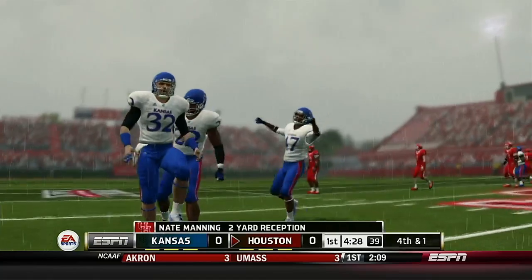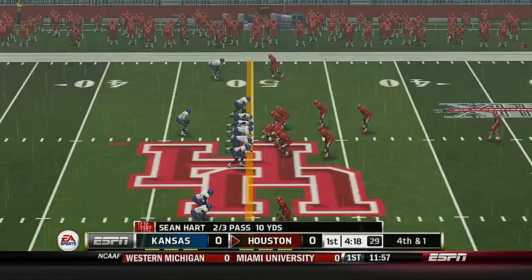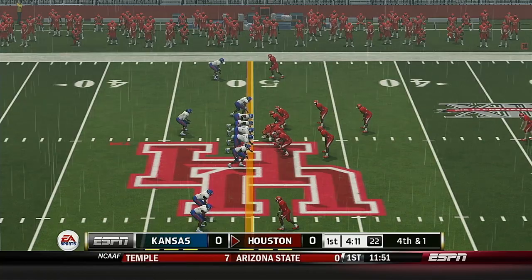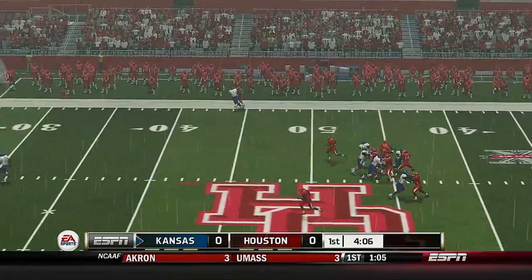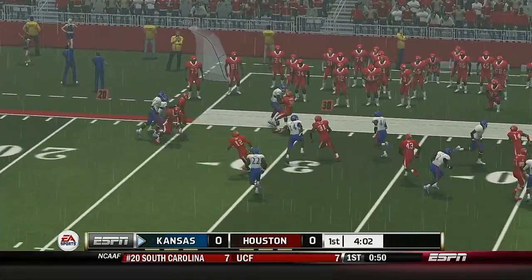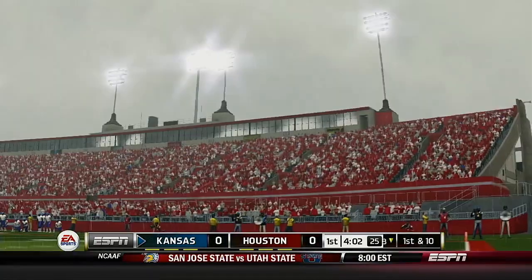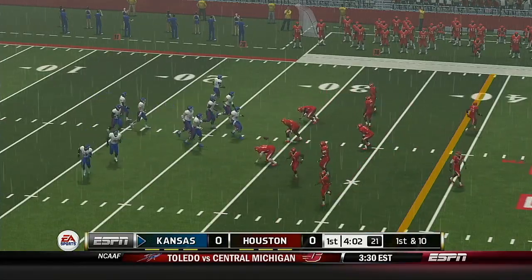Passes. Tight end's got another one. They pick up 2 yards on the play action pass. Gattis is the punter. And he's shoved out of bounds at the 28. So let's see what the offense can do as they come out onto the field.